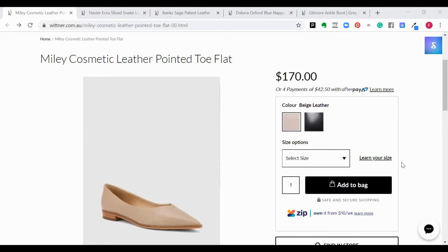So now that I've got that out of the way, first up we have the Miley Cosmetics leather pointed toe flat. It is in a beige leather, and it also comes in black as well. It's $170. It is a really great neutral, the beige colour, for anyone with fair to medium skin tone. And then I would go with the black for anyone with medium to deeper skin tone.